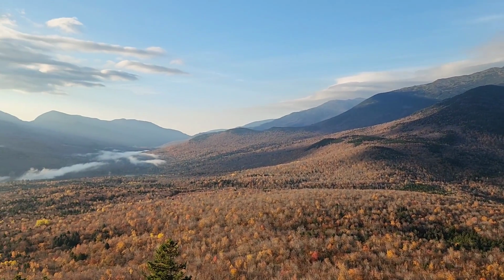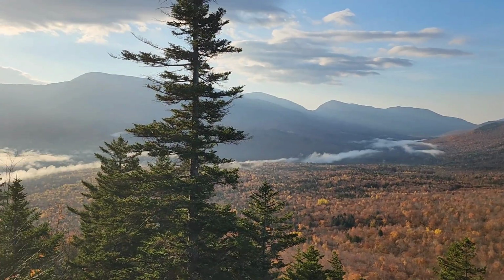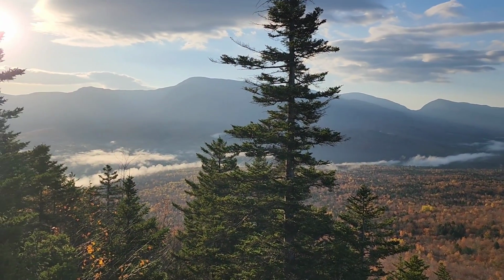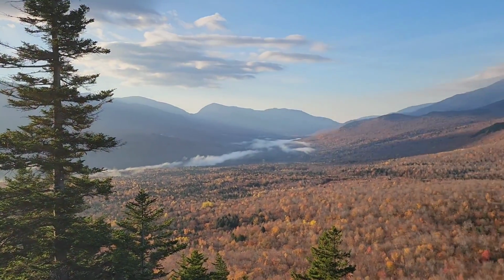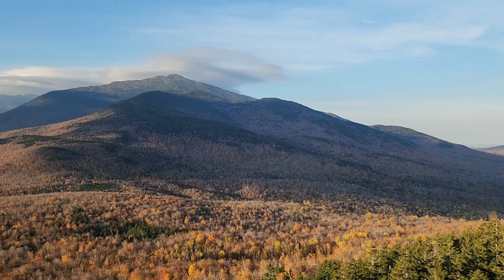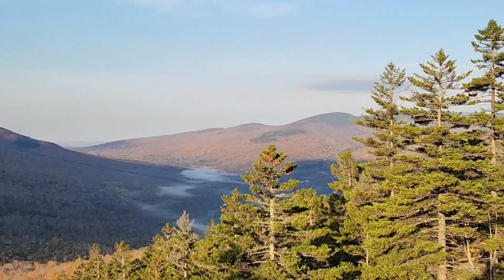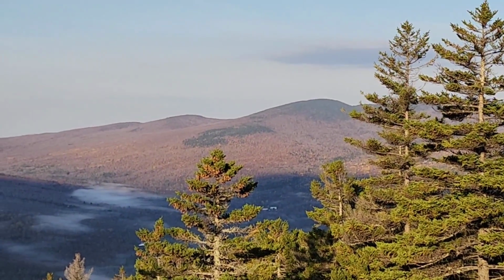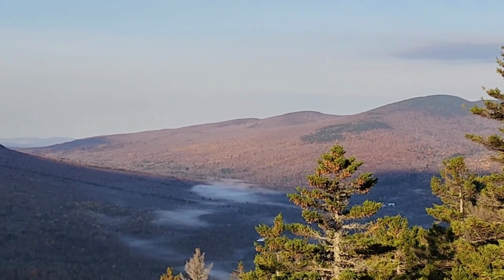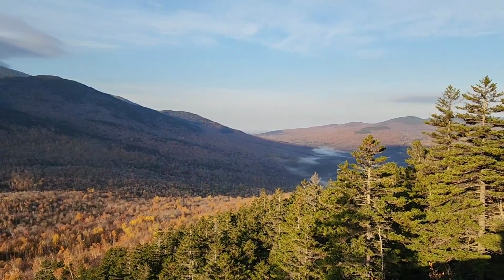Wow. Look at all those fall colors down there. The low clouds. I mean, this is about a perfect viewpoint right here. So, yeah, the fall colors are past their peak, but they're still incredible. Look at all that, orange and red and yellow. It's just, wow. It's so beautiful.